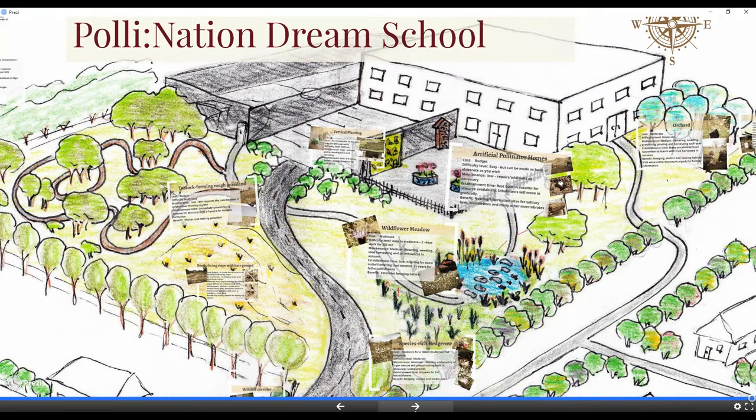So hopefully you are inspired by the Pollination Dream School. Obviously, we don't anticipate that your school grounds will be exactly like that, but it should give you some food for thought. We're going to turn now to look at the application form itself to see how you can give yourselves the best chance of being successful within the application process.